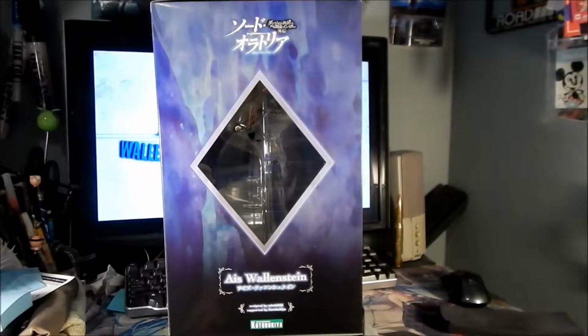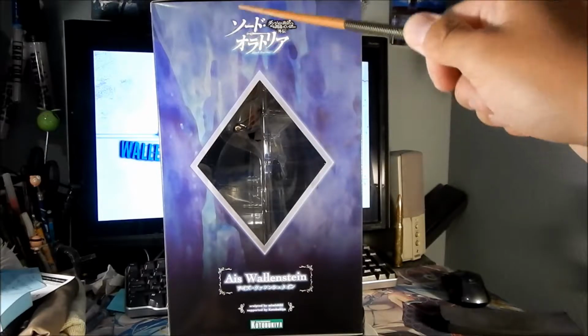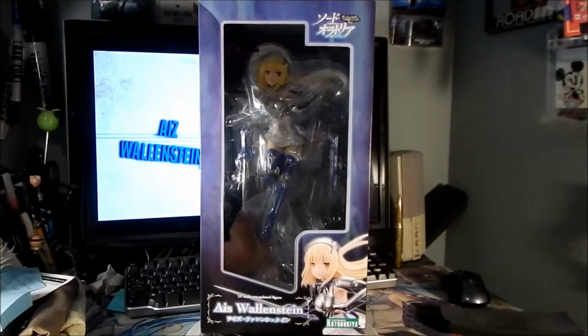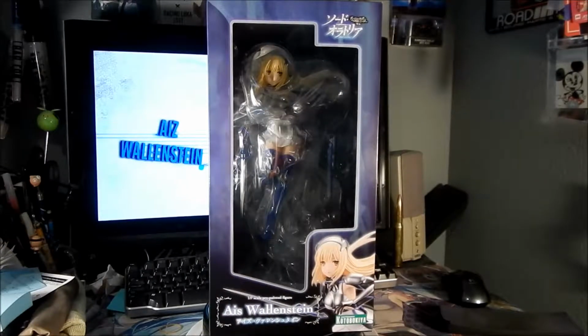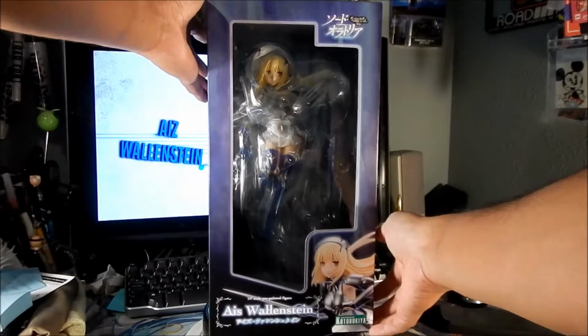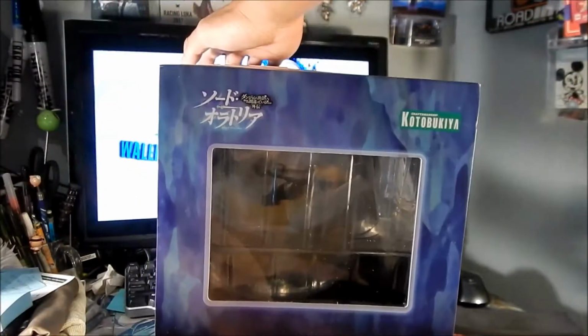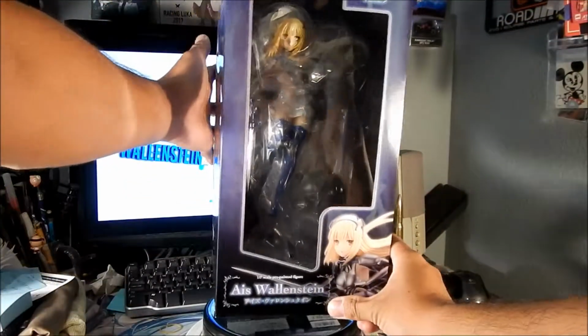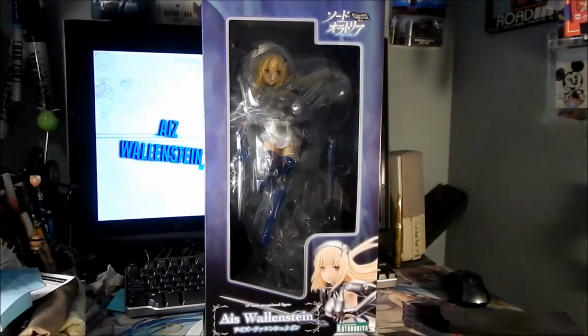And then here you got a diamond kind of window, and it says there Danmachi Sword Oratoria, and then the name and everything. Oh, here's the name of the sculptor, sculpted by Mimi Shiki, and supported by Kotobukiya. So Kotobukiya is the one that helped produce this figure. And there you go. Let's take a look at the top of the box. It has a rectangular window, and it just has the same info as other stuff. And the bottom is all the info stuff in mostly Japanese. So I think they mostly intended to sell this figure in Japan.